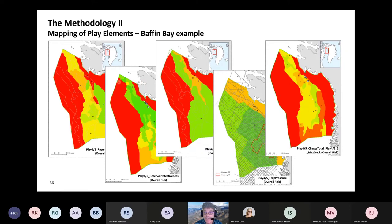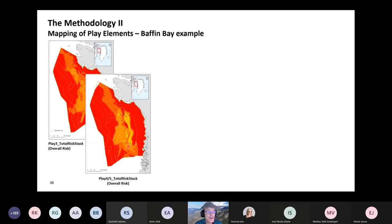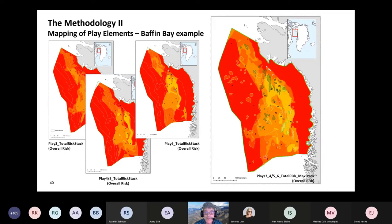Stacking of all these maps in a multiplication stack eventually provides the total risk map for the play. That looks like this for play 3, like this for the Cretaceous play 4-5, and finally this for the mid-Cretaceous play 6. Eventually producing a max value risk stack showing the areas having the highest POS values for total risk. You will also notice the outlines of the leads assigned to the various plays on this map.